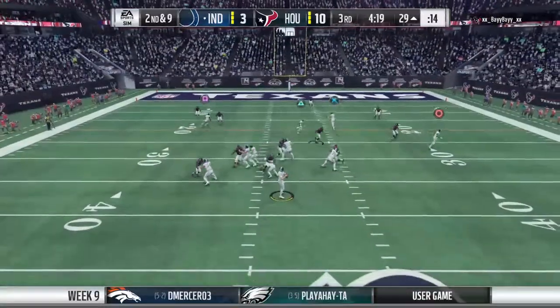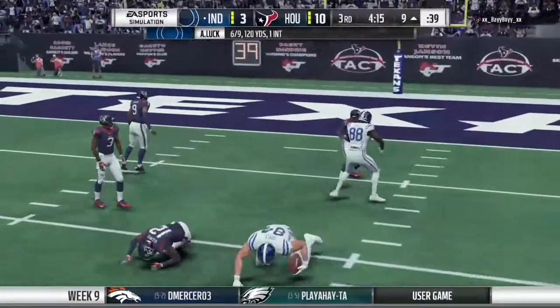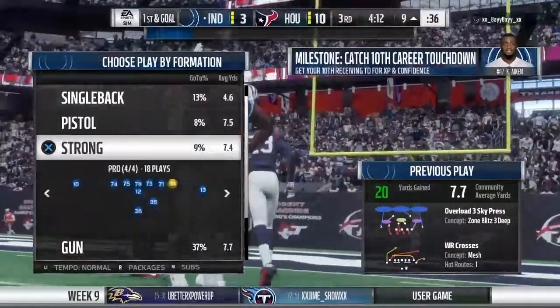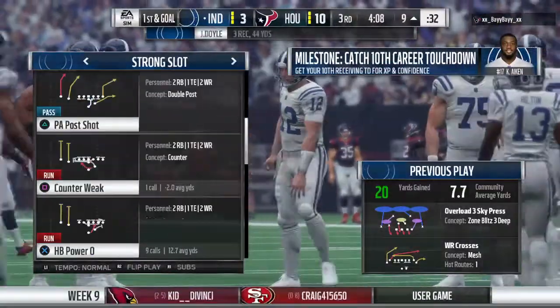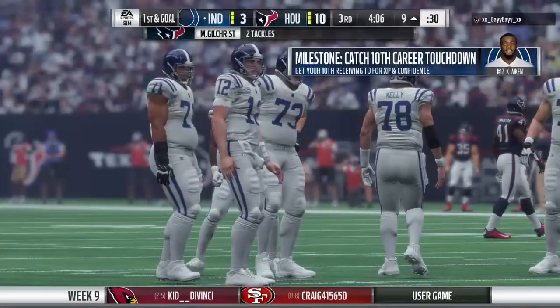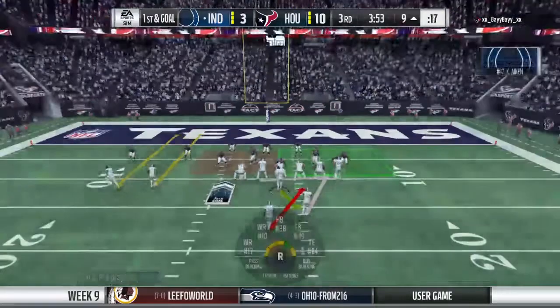The throw on second down is Locke. This will be caught inside the 10. And he carries this one all the way down to the 9. A good pickup there of 20 yards. So after that big gain, let's see what else the offense has up its sleeve.